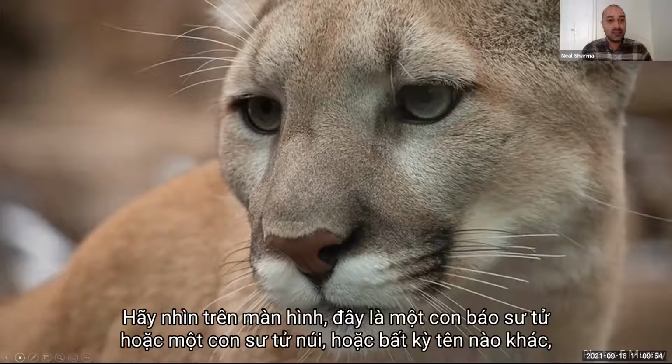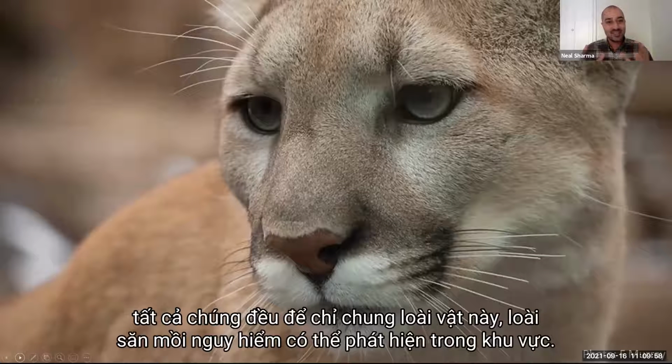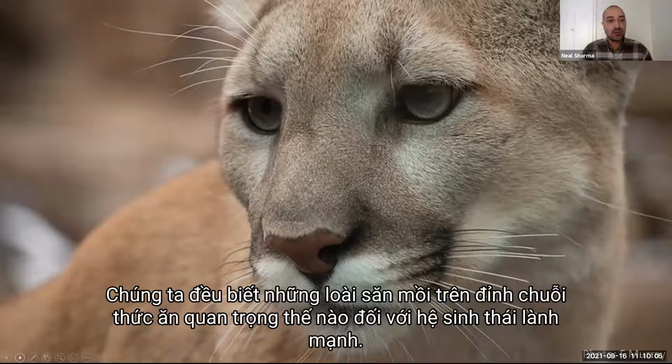So here we have on the screen a puma, or a mountain lion, or a cougar, or any number of other names. They are all applying to the same animal, but this is the apex predator that we have in the region. We know that apex predators are crucially important for healthy ecosystems.